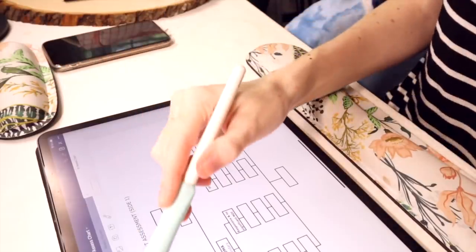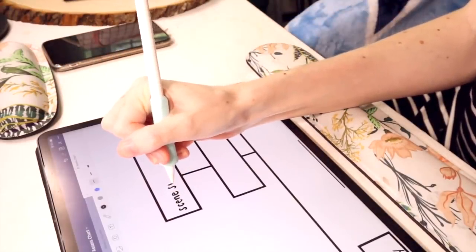The iPad is such a revolutionary device, and I think it can both replace and complement a ton of different working styles.